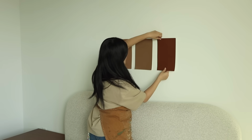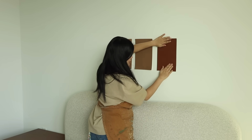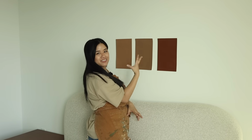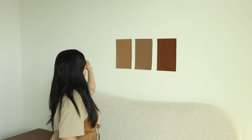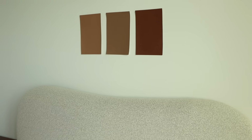And then we have our last color, which is called Brown Velvet. This is definitely the deepest brown of the three. I always love a rich, deep, chocolatey brown color. And I don't know, guys, I feel like this one might be speaking to me. Let me know what you guys think. Number 1, 2, or 3. I'm gonna give myself like a week before I decide, so let me know your thoughts.